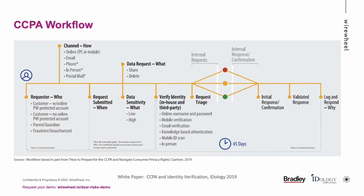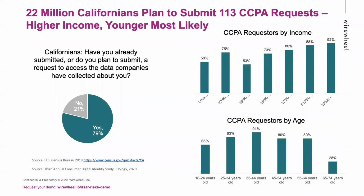And again, I just want to say most will go through that straightforward, automated, low friction method in a registered username and password flow. But as the graphic showed before, there are literally hundreds of different combinations that may even be mandated depending on your business model and your industry. So the next set of data, featured in the next chart, is around the uncertainty of how many Californians have or plan to submit a CCPA request, and what is the profile of those most likely to do so.